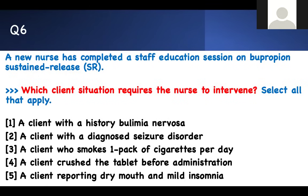That's number 2, things you have to know. Number 3 is used to treat what? Tobacco. It helps with tobacco cessation. So when the patient smokes 1 pack per day, it's a good thing. We don't need to intervene. It comes as a sustained release, as the question says. You should not crush it. The patient crushed it. Number 4, need intervention.